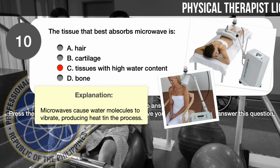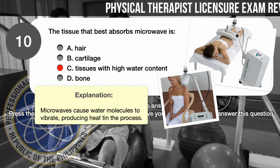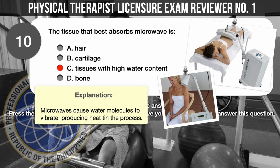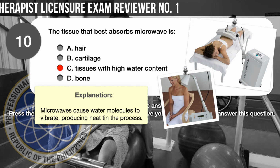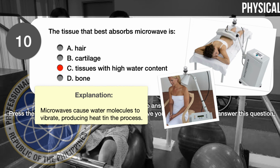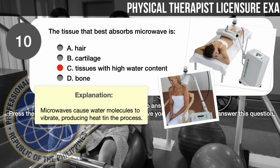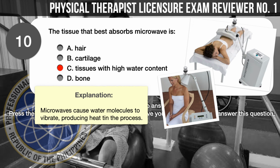Use of microwave for heat treatment works using the same principle behind microwave ovens in the kitchen. Microwaves are produced inside the oven by an electron tube called a magnetron. The microwaves are reflected within the metal interior of the oven where they are absorbed by food. Microwaves cause water molecules in the food to vibrate, producing heat that cooks the food in the process. The same principle applies to the use of microwave for heat treatment in physical therapy. That is why microwave works best on tissues with high water content, such as muscles.